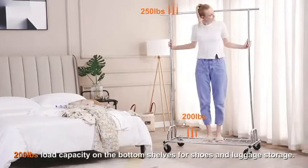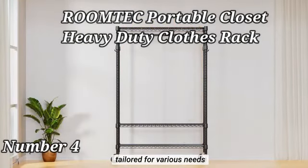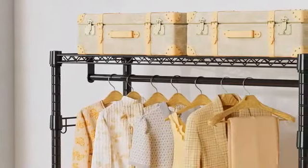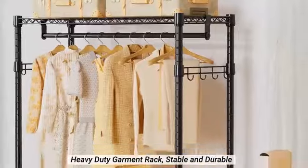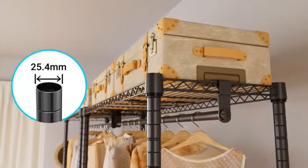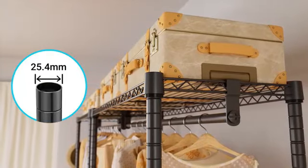This Room Tech portable closet heavy-duty clothes rack is a versatile storage solution that combines functionality with durability. Made from high-quality iron, this closet rack is designed to withstand heavy use while providing ample space for organizing your coats, shoes, and hats.